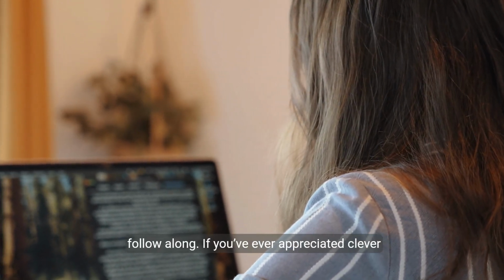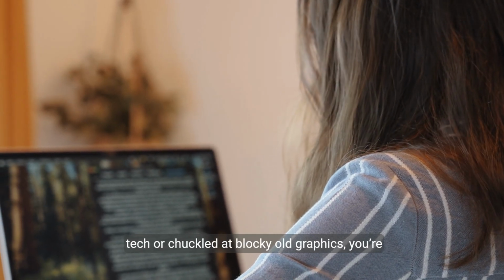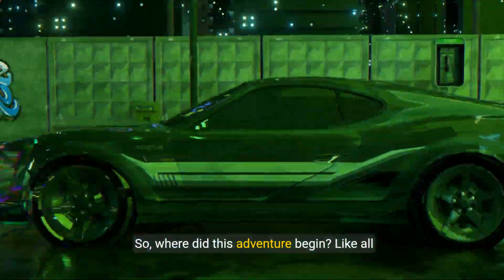You don't need a computer science degree to follow along. If you've ever appreciated clever tech or chuckled at blocky old graphics, you're more than qualified to be part of this ride. So, where did this adventure begin?